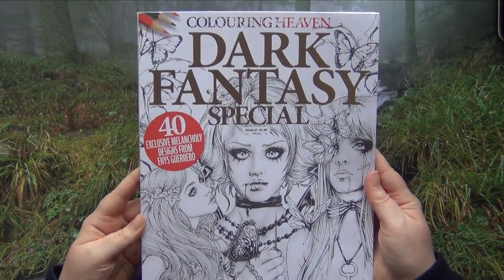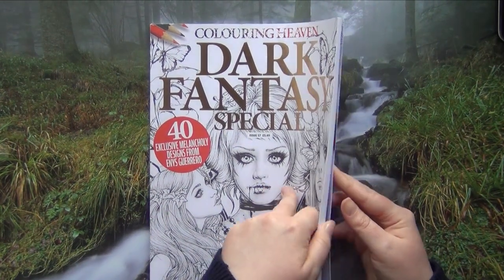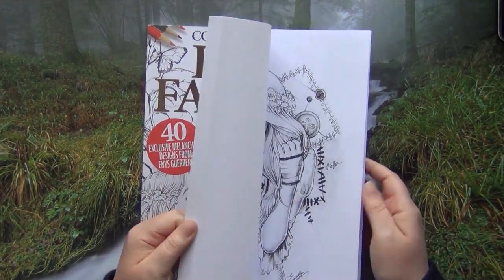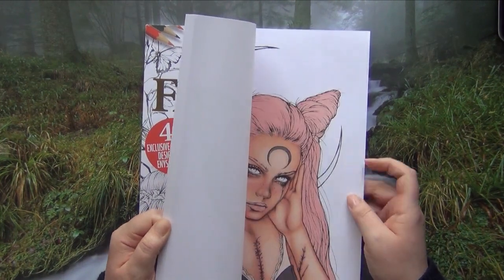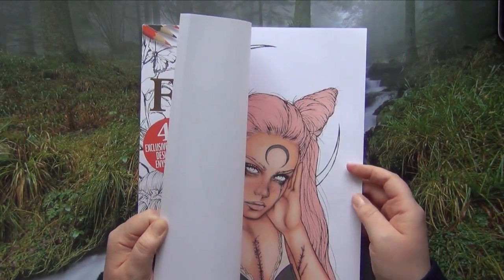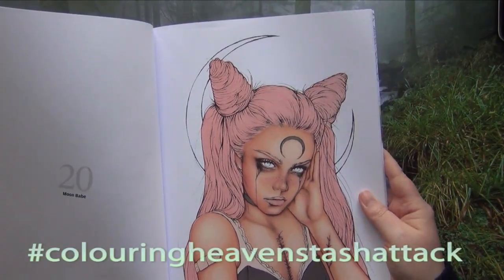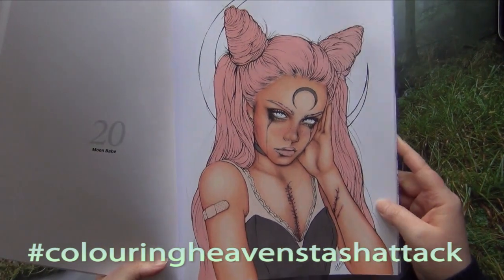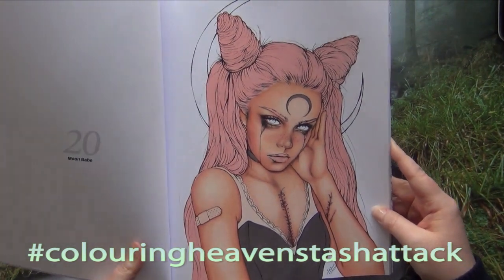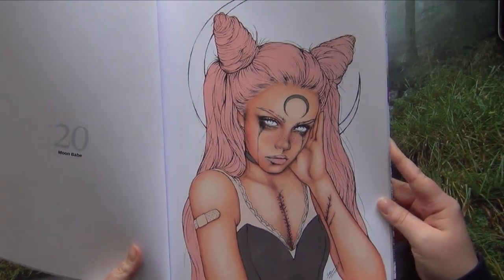So this is the Dark Fantasy Special by Coloring Heaven. And I didn't do anything by Annies for quite a while, and I really wanted to. And I also want to take part in Sammy's hashtag color along. It's a year-long color along, Coloring Heaven Stash Attack or something like that. And this would be the perfect opportunity to do that. And so I started this image here by Annie Guerrero.